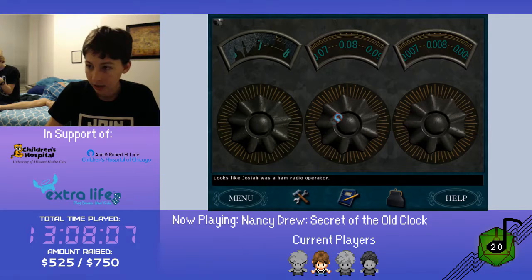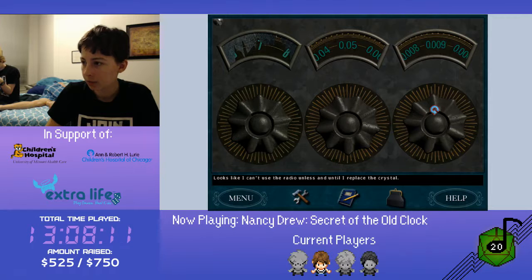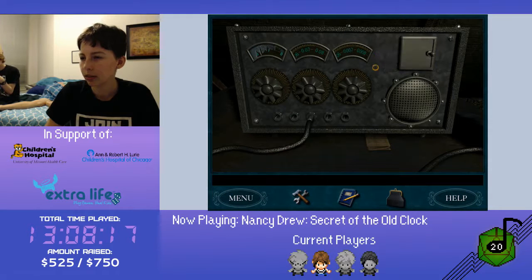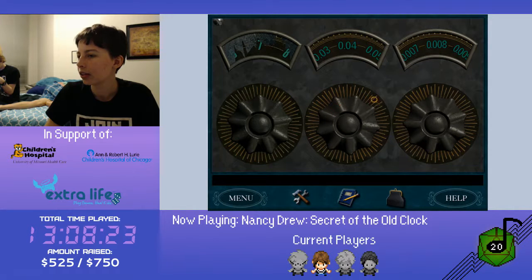Looks like Josiah was a ham radio operator. Looks like I can't use the radio unless and until I replace the crystal. Oh, right, the crystal. Always forget about that. Oh, now I have to put this back in. This thing is very slow. It kind of frustrates me.